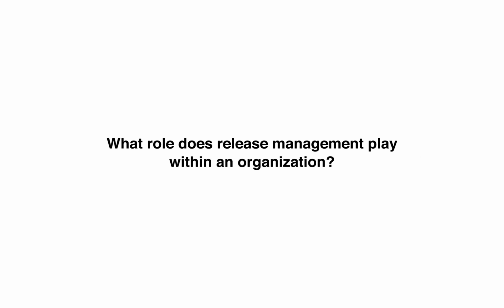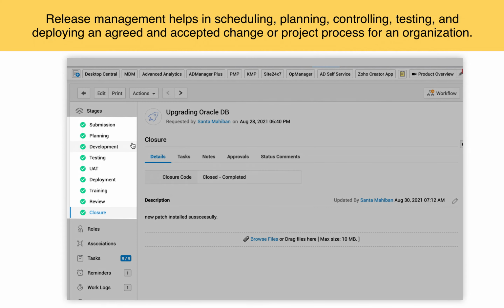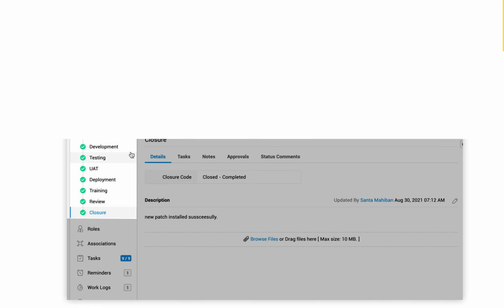What role does release management play within an organization? Release management helps in scheduling, planning, controlling, testing, and deploying an agreed and accepted change or project processes for an organization. Benefits of release management.